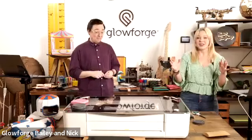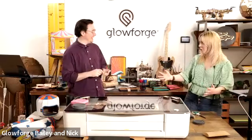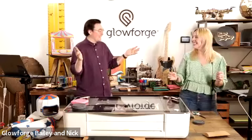I had a little bit of a freak out. I was like, this whole aisle I could put in a Glowforge. But my budget's $20. Like, what are we gonna do?